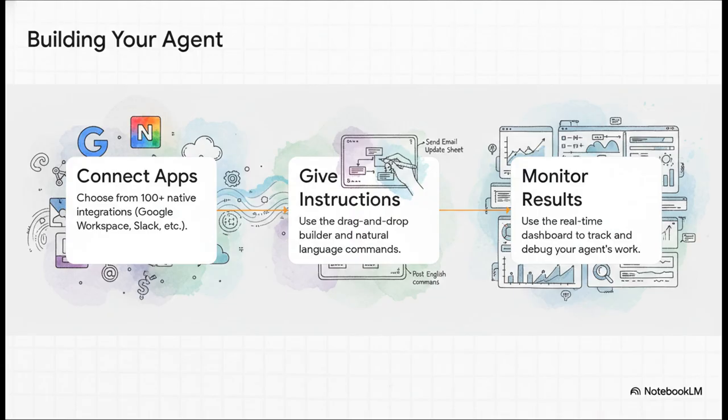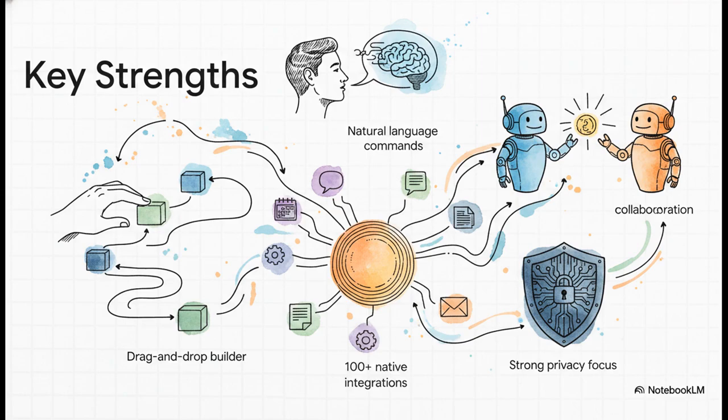First, you just connect your apps. The usual suspects, like Google Workspace, Slack, or Notion. Second, you give the agent instructions, and you do this using a visual drag-and-drop builder and just plain English commands. It's pretty cool. Finally, you monitor everything from a dashboard, where you can literally watch your agent get to work in real time. So let's break down what really makes this thing so powerful.